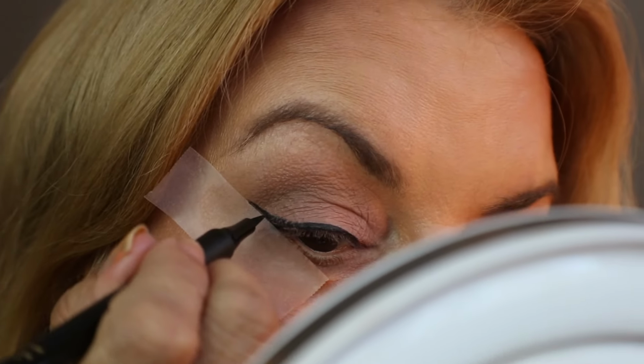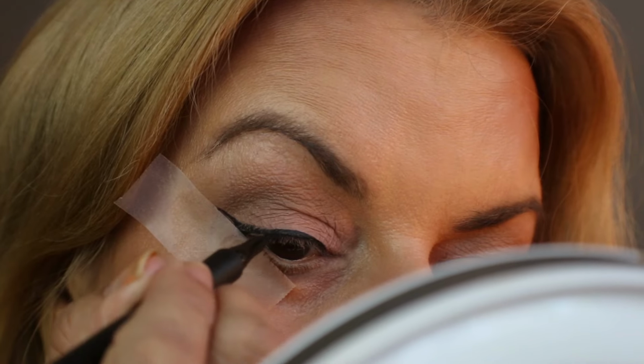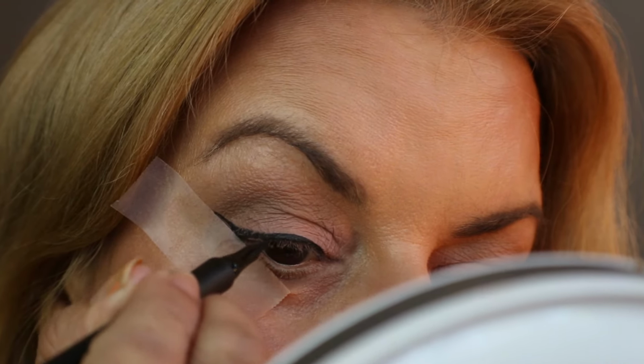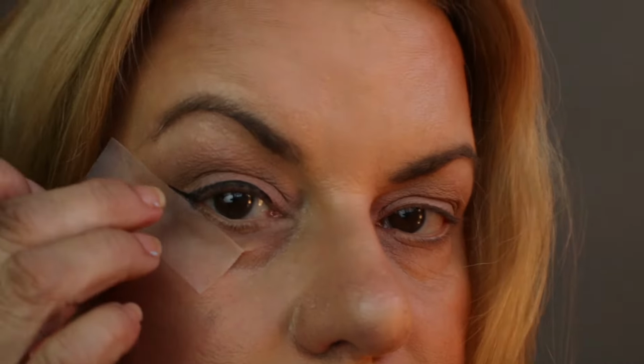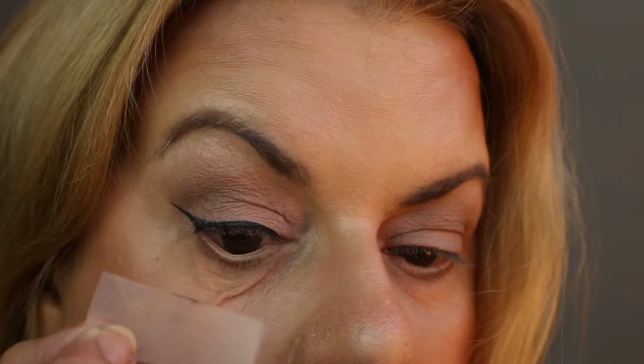And depending how thick you want that wing, you can fill it in and make it as dramatic as you want. And then away with the piece of tape, and that is one beautiful little wing I have going on there. The tape method is really an excellent method to having a winged liner. So let's go to the other eye and let's use a gel.